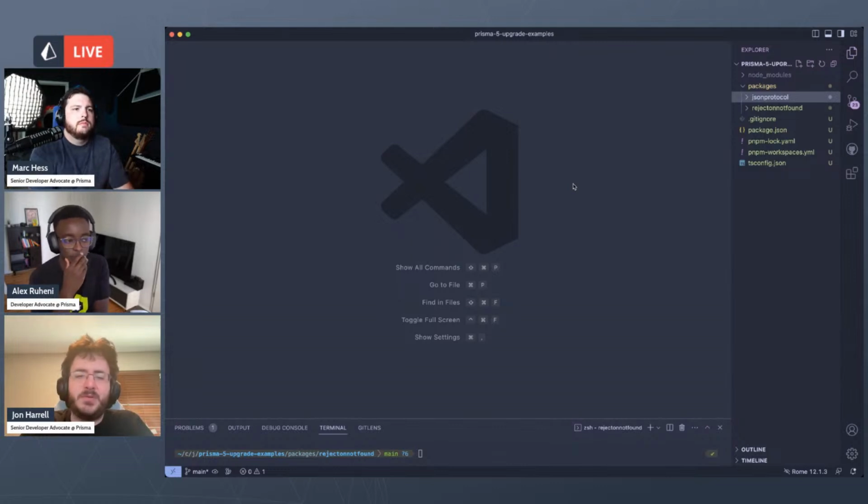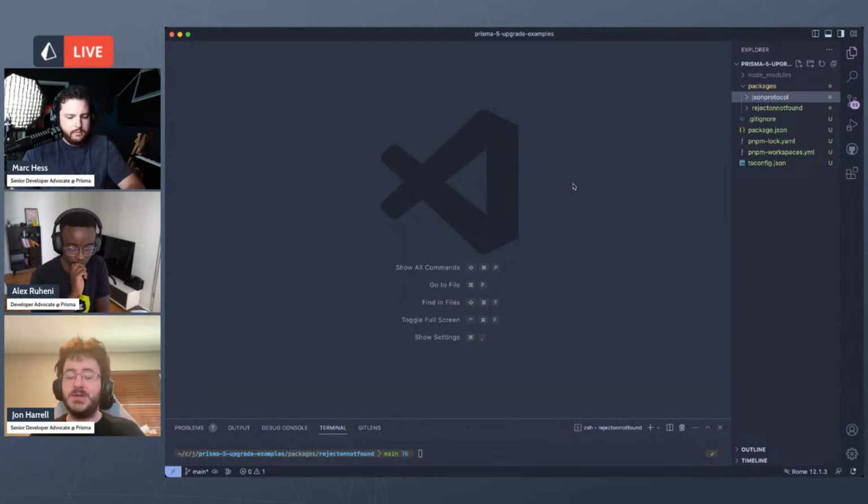So I've got a pretty small repository here, a monorepo that shows some of the breaking changes that we have in Prisma 5. As much as we'd like to not include any breaking changes, that's sort of the nature of a major upgrade. And we're going to have to sunset some old things and create some new things.